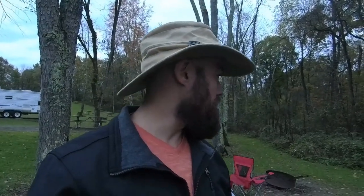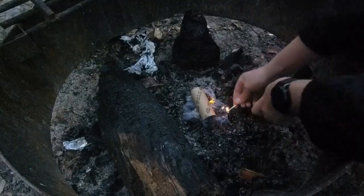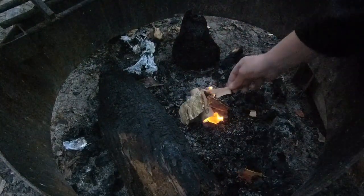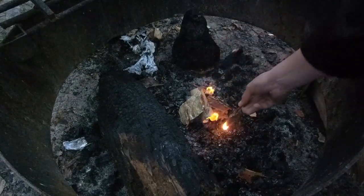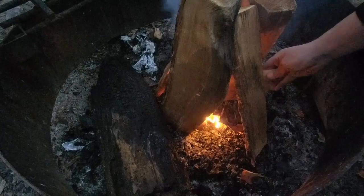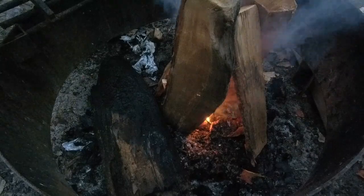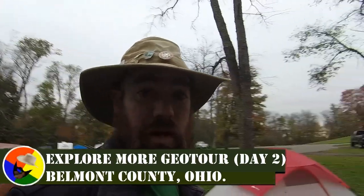I've lost count. All right, well, that about wraps up day number one. We just got back to camp, picked up some firewood, gonna get a fire going, relax for the rest of the night, and get back at it early in the morning and knock out the rest of these caches. Get packed up, let's hit the road.